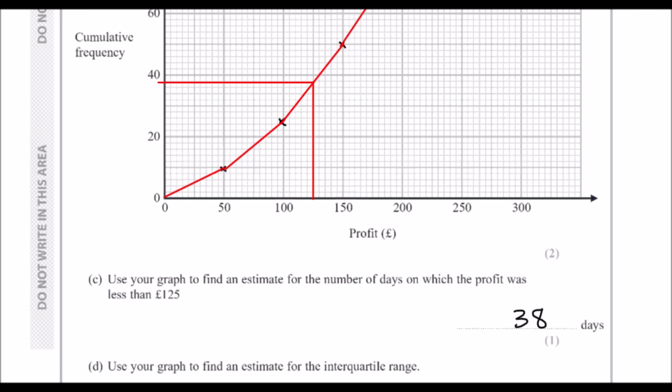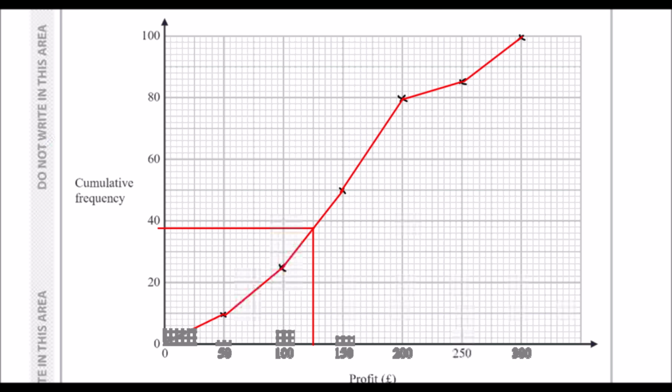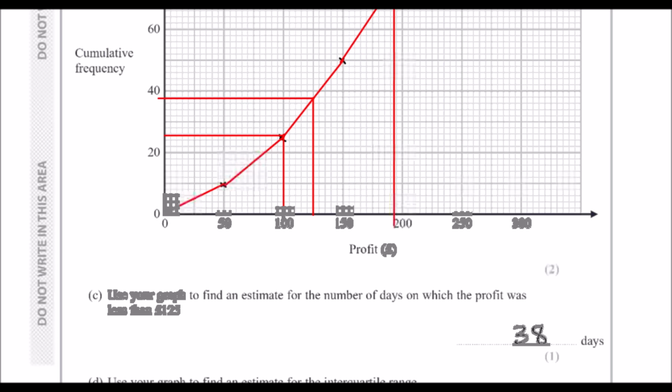Use your graph to find an estimate for the interquartile range. For the interquartile range, we're cutting the data into quarters. There's 100 days in total. The median will be at 50. The lower quartile is a quarter of 100, which would be 25. So we go 25 across to the graph and down. Three quarters is at 75. So across to the graph and down, and we read off that number there as well. So we've got the lower quartile is £100.